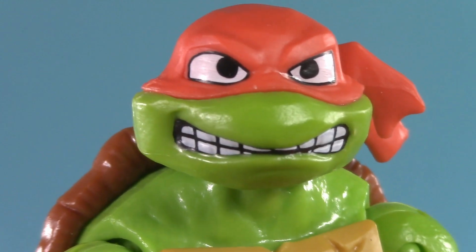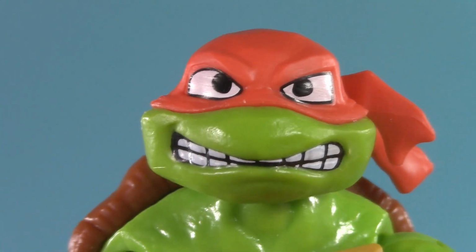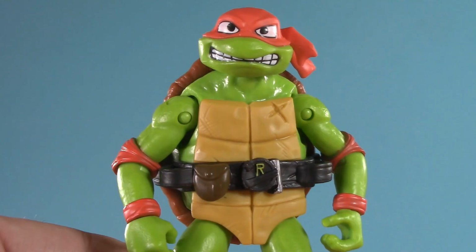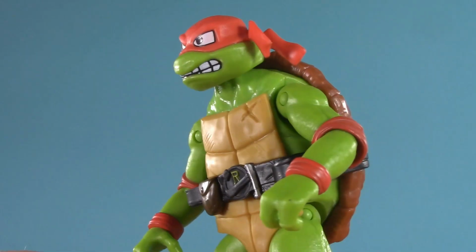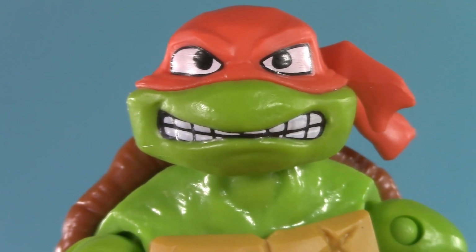On the subject of paint, one thing I did say before that I do still maintain here is that it would have been nice if there was some extra black line work. In the movie everything has a sketchy, scribbly quality, so any extra detail of course would help. That said, I do feel like the face perfectly captures his personality.